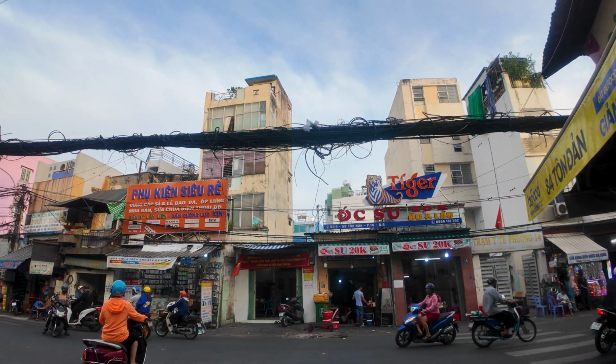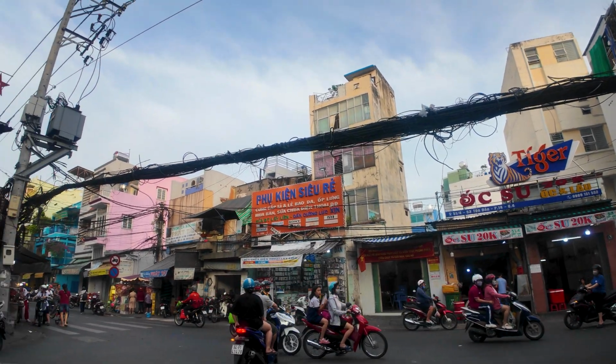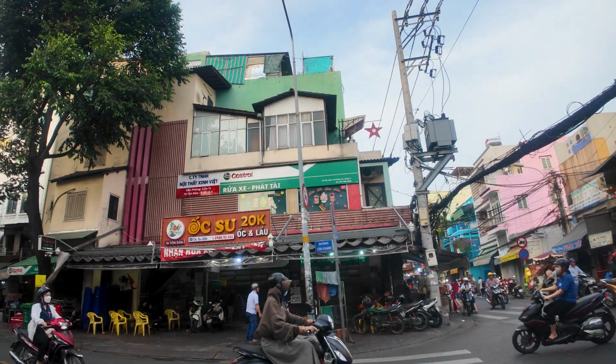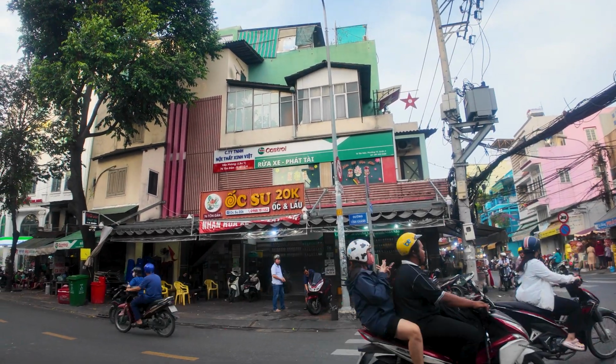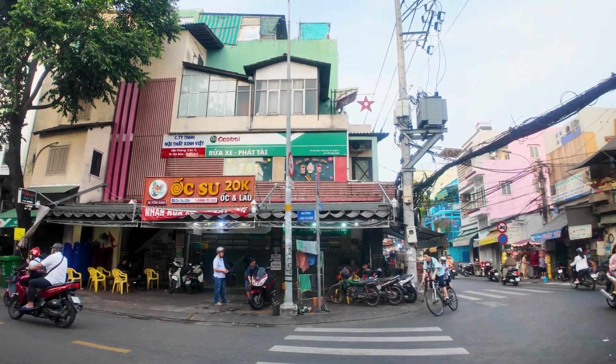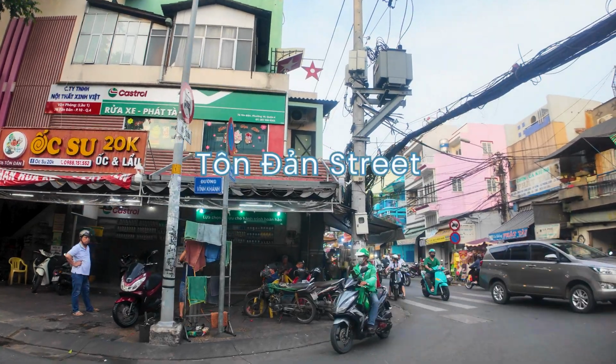So I've spotted my first 20k ốc, which is just here, and then it seems to be that it's also on this side. So I think that when the car wash does close up and they clean up, there's also going to be seating there. I'm just going to turn left and make my way down there and see what else I can find at the stage.